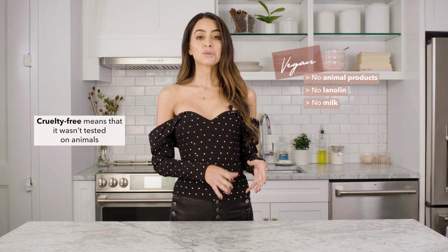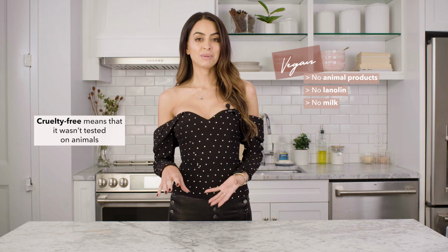Now, when you see something that's cruelty-free, this means that it wasn't tested on animals. So something that's cruelty-free doesn't necessarily mean it's vegan, and something that's vegan doesn't necessarily mean it's cruelty-free. I find this a little strange because I feel like the term cruelty-free would mean that they also don't use animal parts in their product, but it doesn't. So there's actually a couple different products that I've seen on different blogs and resources that fall under one category but not the other. So depending on what your personal values are, what you believe in, you just can make sure you navigate it by knowing this information.